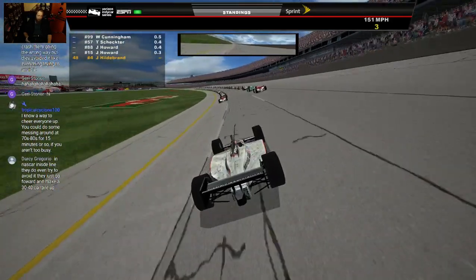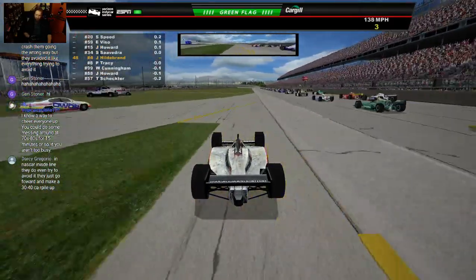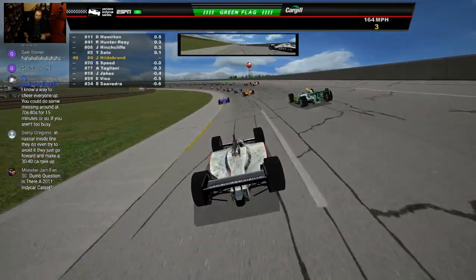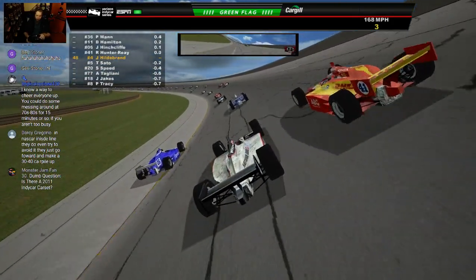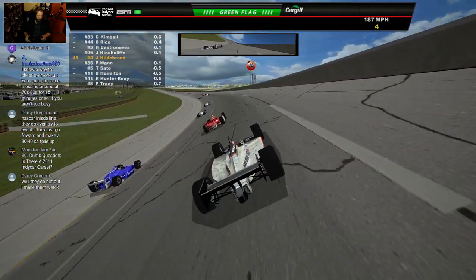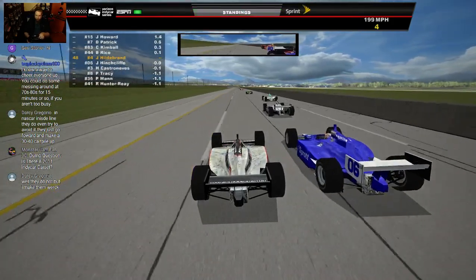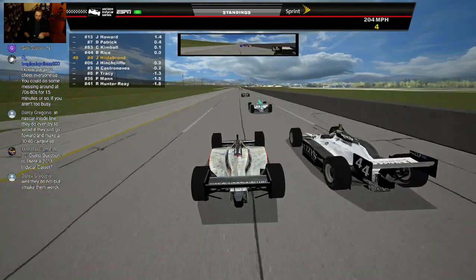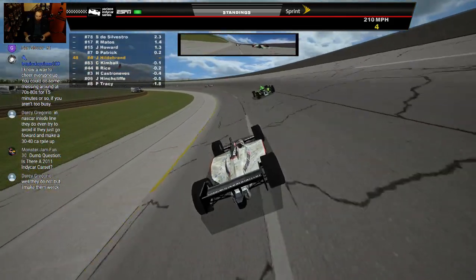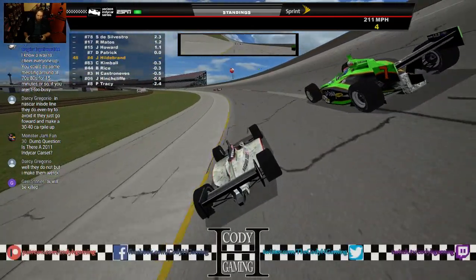Gear ratio is going to be all messed up for Talladega. We're going to get to 5th and 6th gear and it's going to be weird shifting. That's right, I have it on 70 for the difficulty. That's why I'm passing them with these.